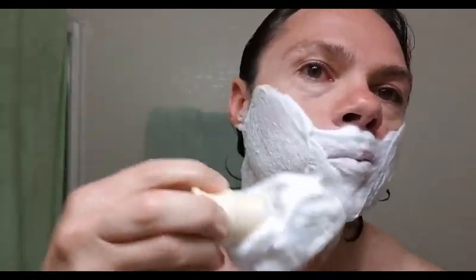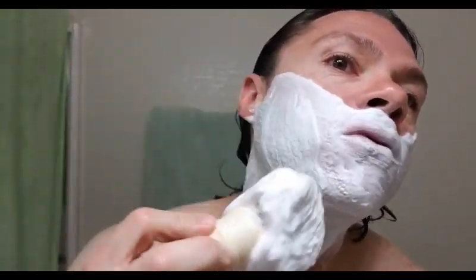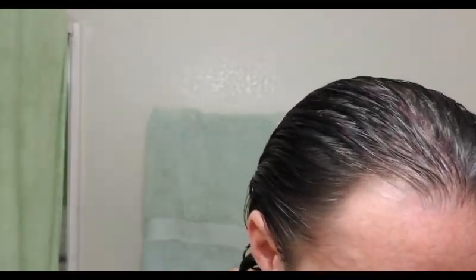Sorry guys, it's taking a little while. I just want to make sure I get this lather right. Never used this stuff before. I think that's good. Look at that. Nice. Just barely has a little sheen on it.